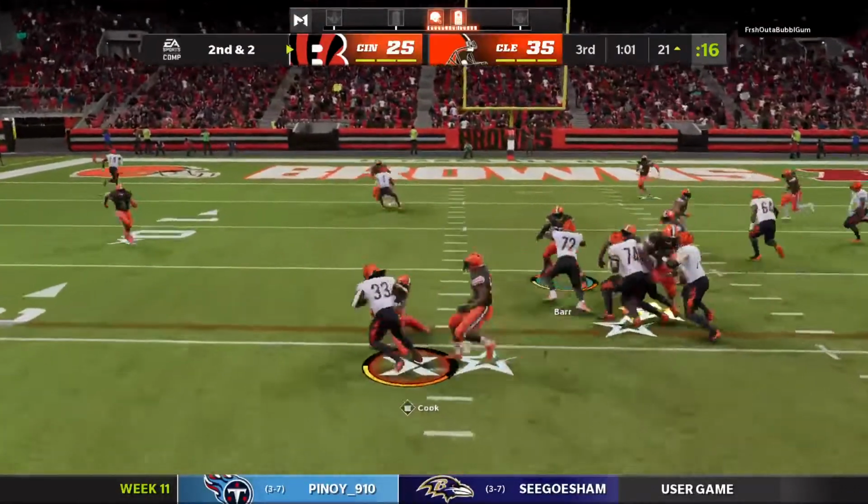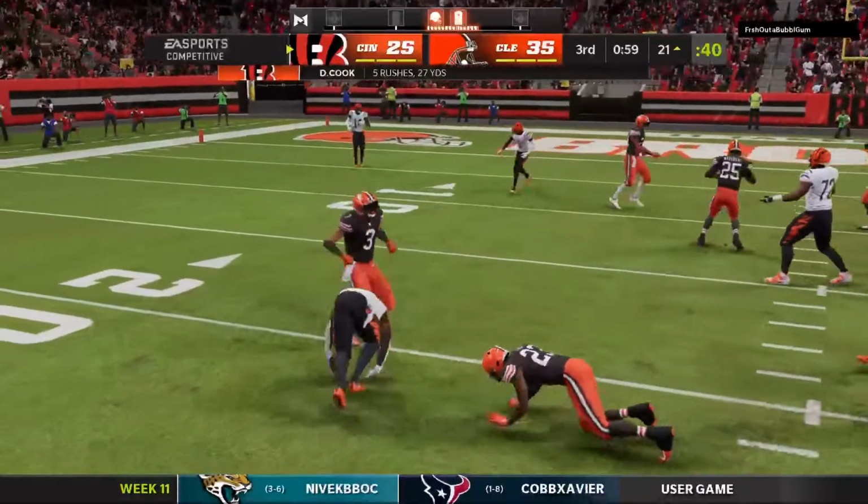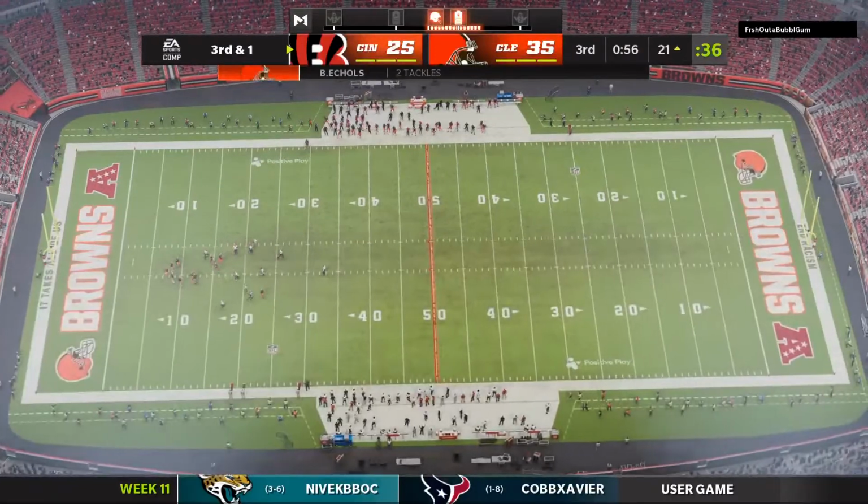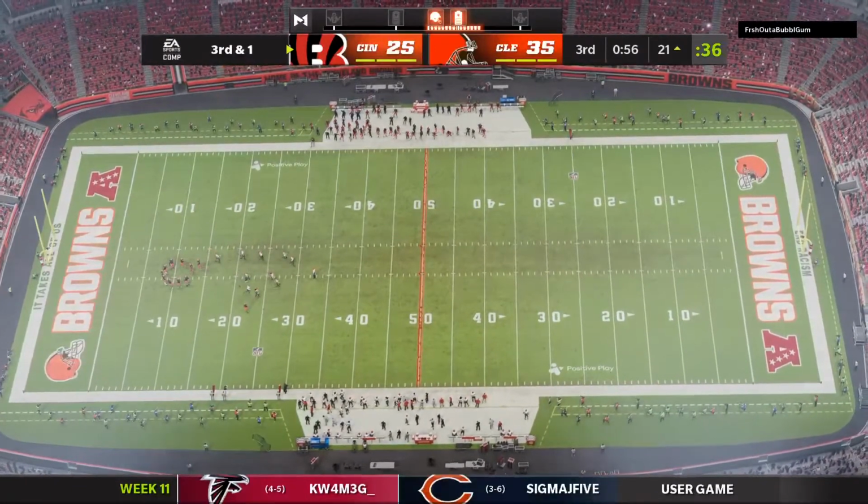From the pistol, they run it with Cook. And he stopped immediately there. Not enough there for a first. No gain, as a matter of fact. And it leaves them at 3rd and 1.